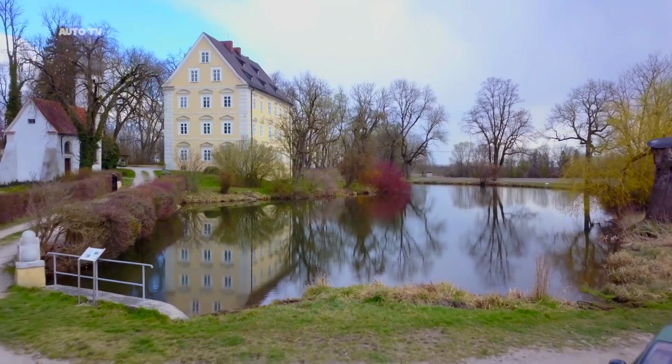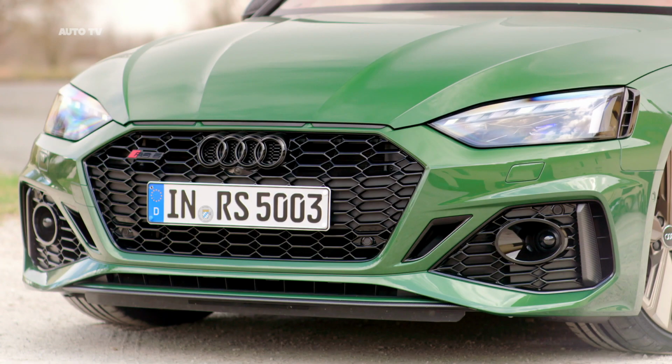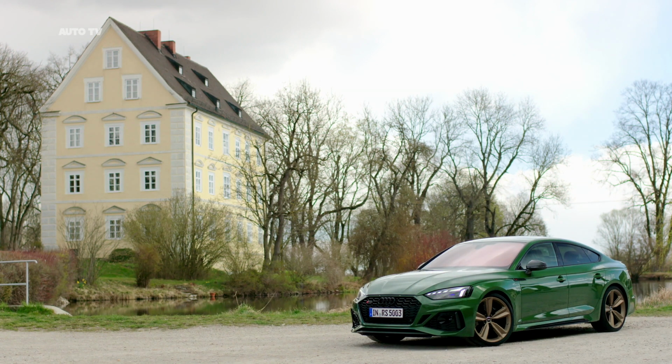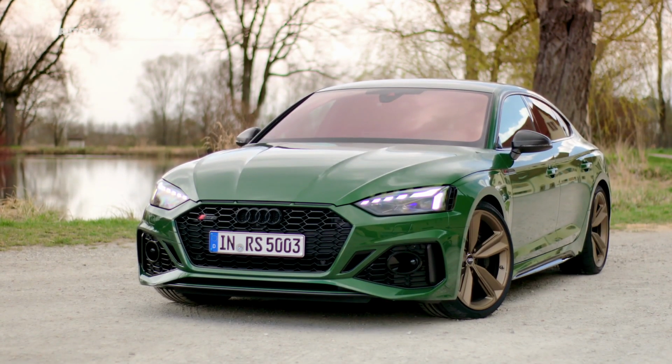We think the V6 biturbo engine is a better choice and the best choice for this car, because we can increase both performance and efficiency. The performance increases from 170 Newton meters of torque to 600 Newton meters of torque at maximum, and the car accelerates in 3.9 seconds from 0 to 60 miles per hour, or 0 to 100 kilometers per hour. The fuel consumption we could reduce by 70% to 9.2 liters per 100 kilometers.